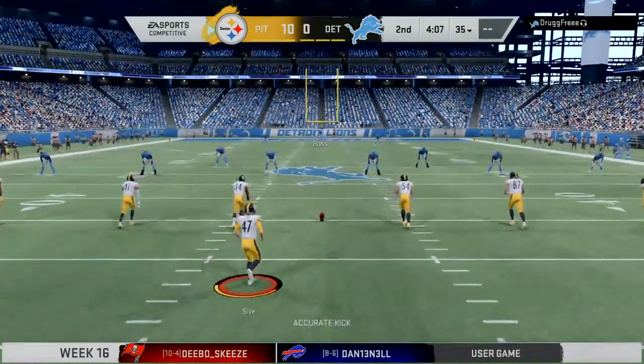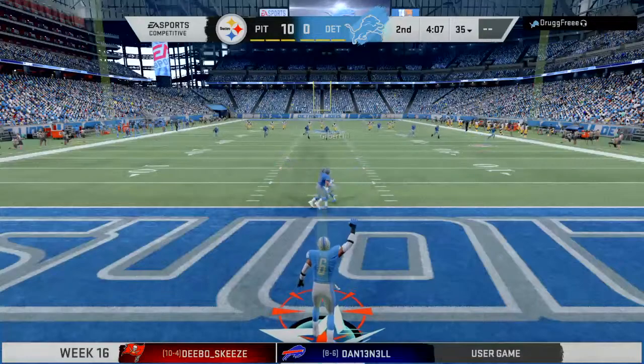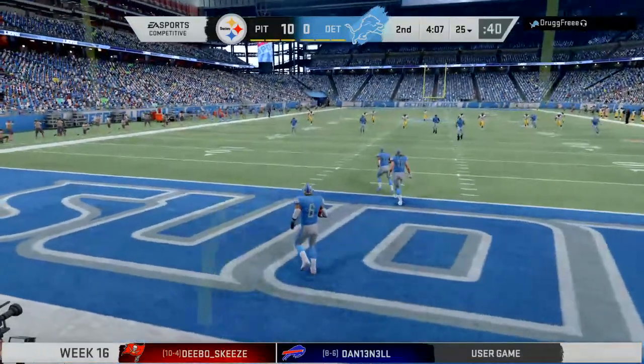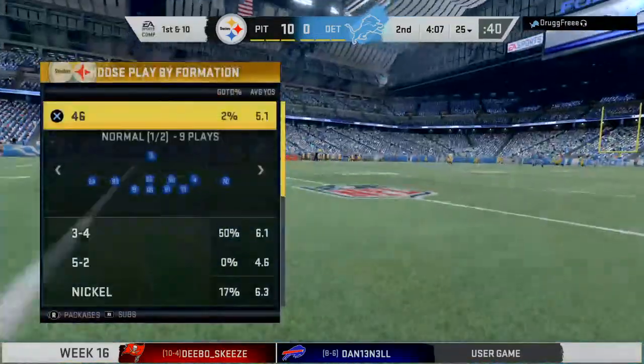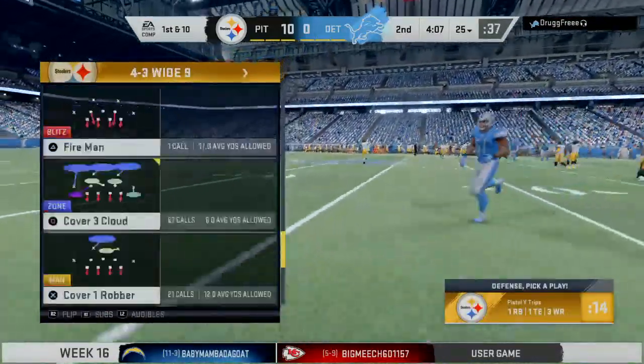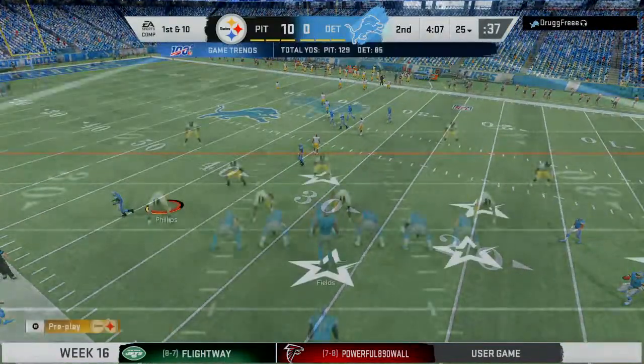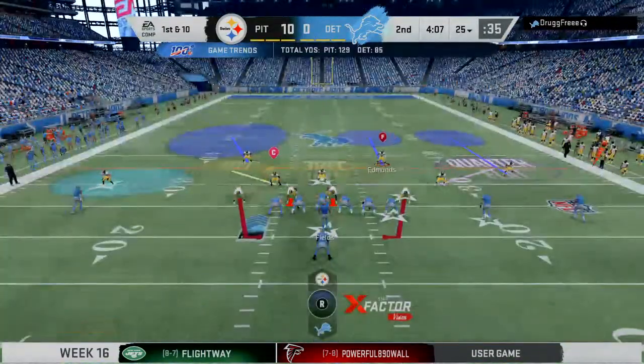The kickoff team on the field now as they will send this one away. And no return on this one as the fair catch is signaled for and taken. The Lions take over 1st and 10 at their own 25-yard line. The Detroit offense ready to begin their drive.